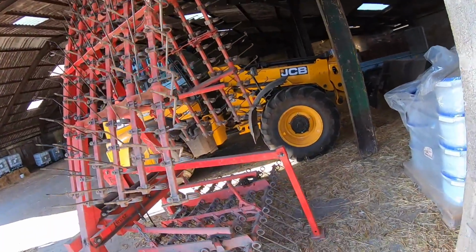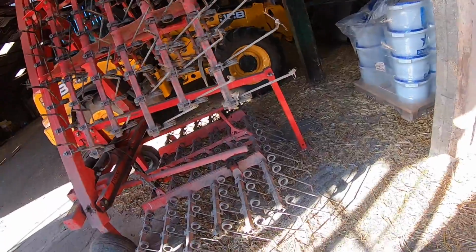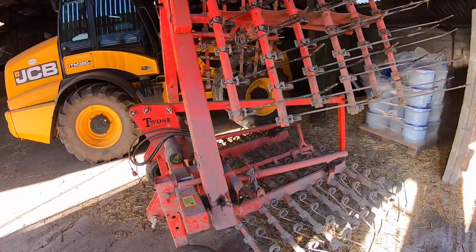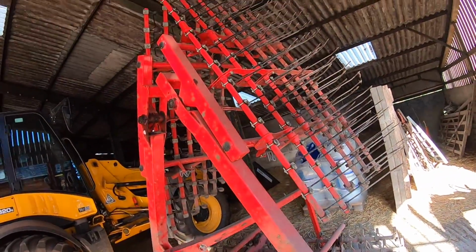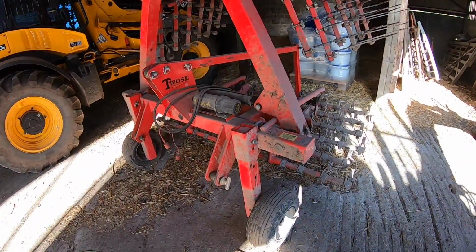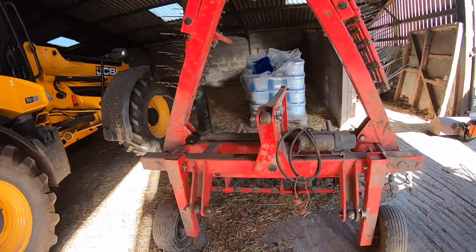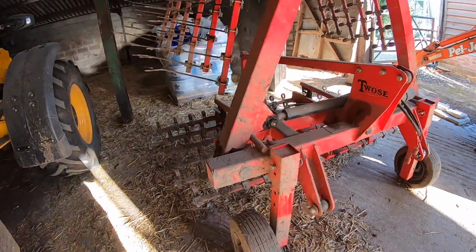Also next to the JCB we've got a 6 meter set of TWOs. These are spring harrows for harrowing the grassland in the spring. So yeah, I've used these a fair bit before. They're very simple to use. They do a good job on the grass, much better than chain harrows, I would say.